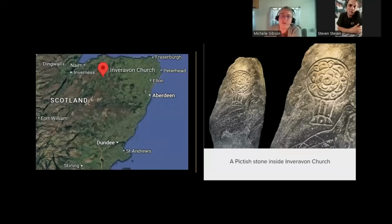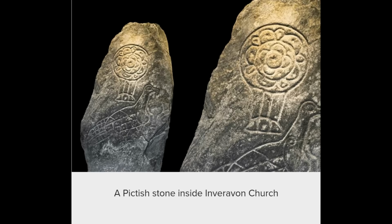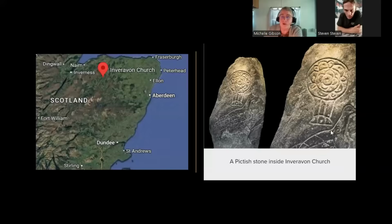So you sent me these photos, Stephen, of what you're talking about with the Inver places. So you've got Inverevan Church, and then you found these Pictish stones inside the church there at Inverevan. Something on the stone looks like the Loch Ness monster-ish, I think it could be, similar, and some other interesting designs on it as well.